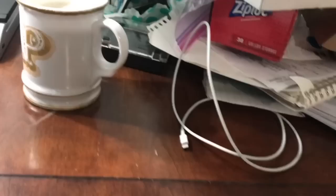Okay, so at least I have an open space now with which I can do some shipping. But just to give you an idea of what I have going on here, there is my scale. This is just my little cable that I use to transfer video files to my laptop. But that's my scale.